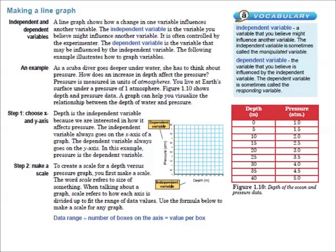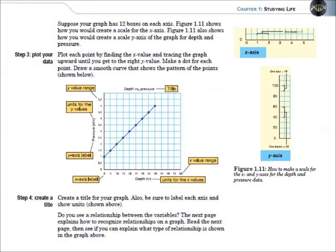To create a graph for depth versus pressure, you first make a scale. The word scale refers to the size of something. When talking about a graph, scale refers to how each axis is divided up to fit the range of data values. Use the formula below to make a scale for any graph. Data range divided by the number of boxes on the axis equals the value per box.